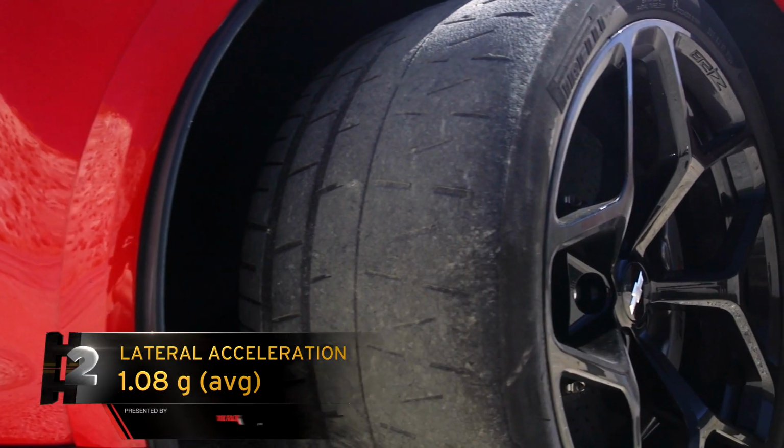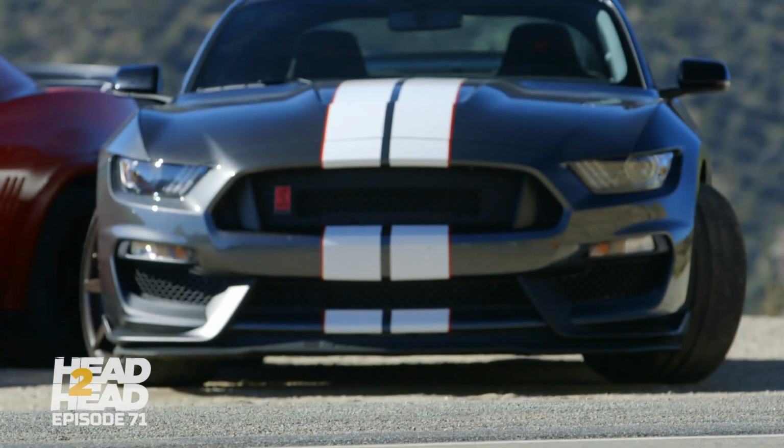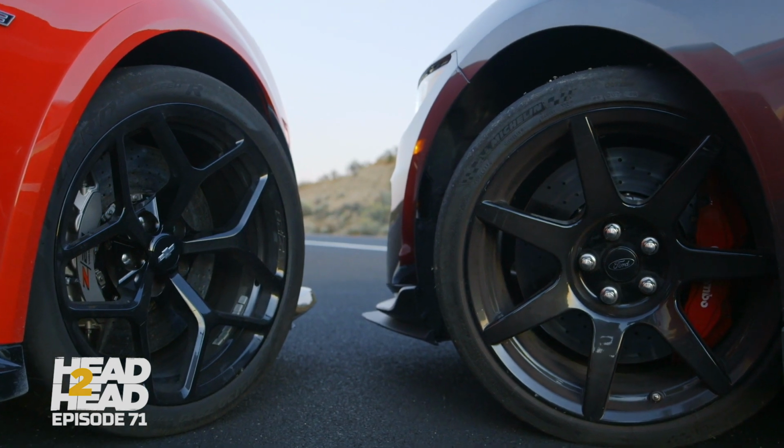It has those enormous Pirelli Trofeo tires, 305s all around. And now the GT350Rs are bigger. No kidding. Bigger, 315s instead of 305s. The beat goes on. Yep. Bigger and better. You know what else is bigger and better? This motor.